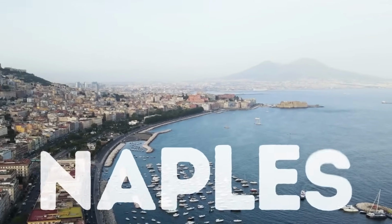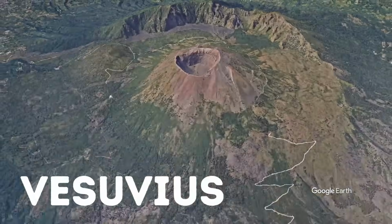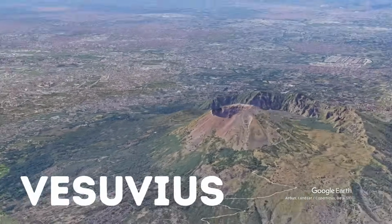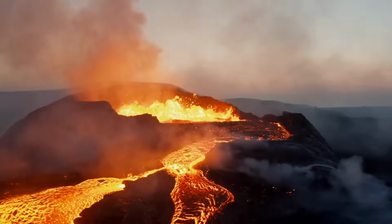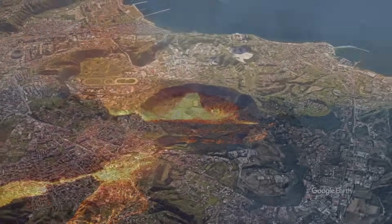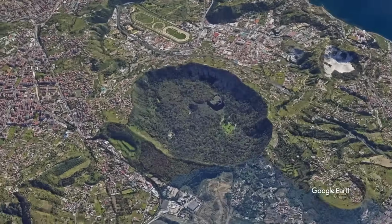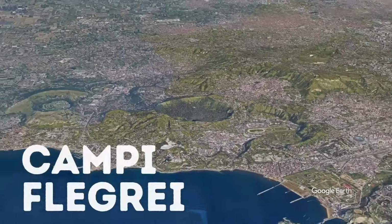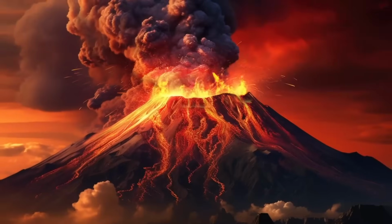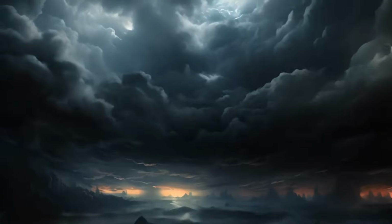There's some volcanic activity close to the Italian city of Naples. And no, it has nothing to do with the famous Mount Vesuvius, but with another volcano. This one is harder to see as it doesn't have a tall peak like Vesuvius. But don't let this bad guy trick you. It could be way more dangerous than its giant neighbor. It does have a huge crater that's about 8 miles wide. This volcano is called Campi Flegrei, and it's actually one of the largest volcanoes in Europe, sitting under the town of Pozzuoli.